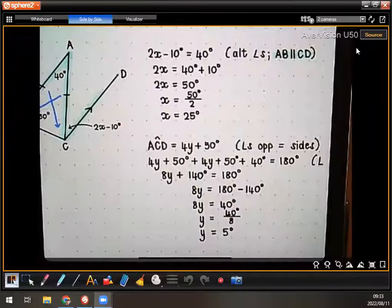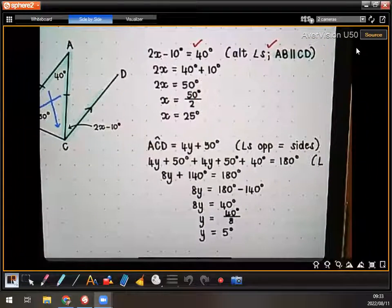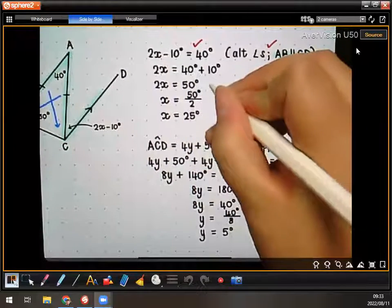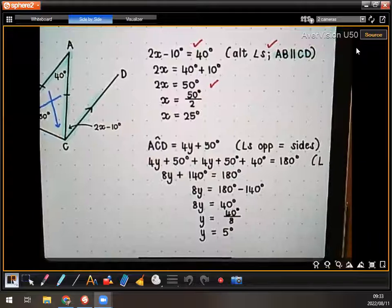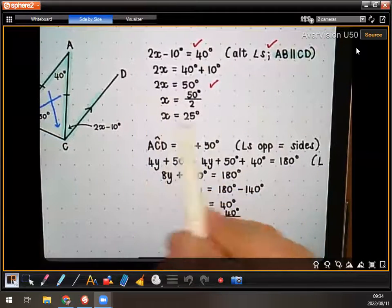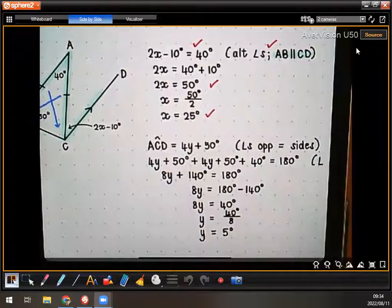Okay, so let me show you in terms of marks. 1 mark, 2. That would be your second mark. Now the opposite of subtracting 10 is adding 10. So 40 plus 10 is 50. That was your third mark. And now when you are timesing by 2 here, what's the opposite of multiplying by 2? Dividing by 2. So 25. Okay, so 4 marks just for getting to x.